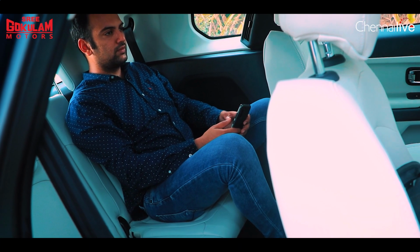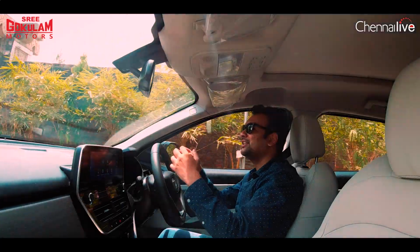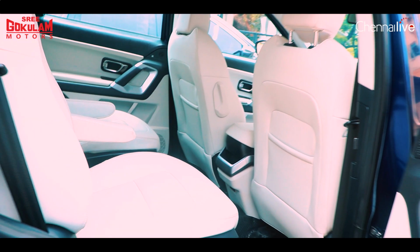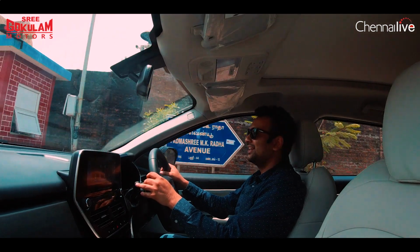Just like the exteriors, the interiors too get this touch of old Safari philosophy, where if you look at the second row, they are seated slightly higher than the front, and this is called theater style seating. This is what all the old Safaris had, and this is what this Safari gets as well.